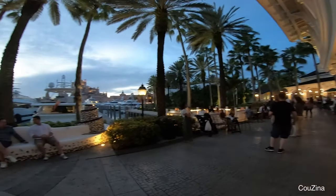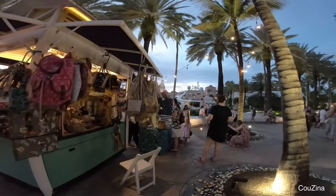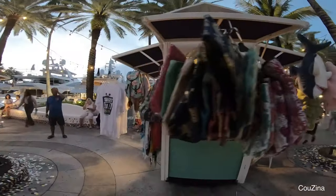There is plenty to see and do at the Marina Village. You will notice people stroll out from the casino or the Atlantis Hotel for breakfast, lunch, dinner, a cup of Starbucks coffee, or an ice cream from Ben & Jerry's.